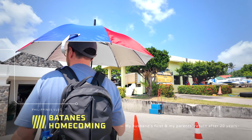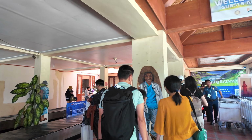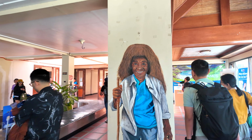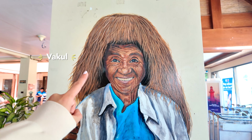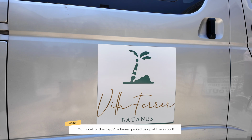You give it to them. Oh wow, they put the proper thing. This wasn't here before. Diba cool? This is our traditional headgear. Many tourists.